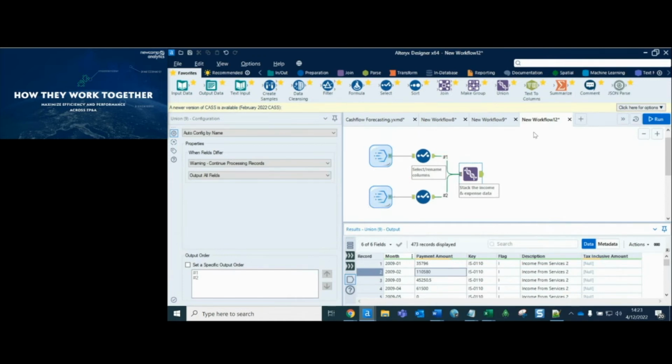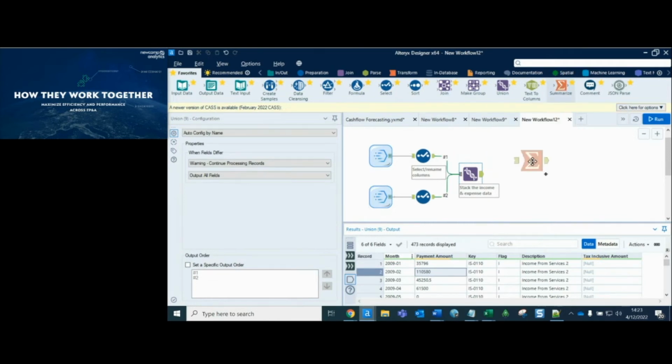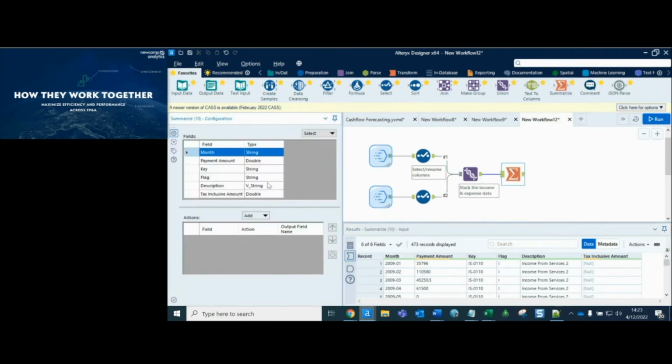One of the ways that we can do that is to grab the summarize tool. And the summarize tool, I want you to really think about it as being kind of the equivalent of a pivot table in Excel. What the pivot table does is it grabs your raw data, and then it allows you to slice and dice it in a summarized view. And really, we're doing nothing different here, except I'd argue it's a heck of a lot easier to do here.